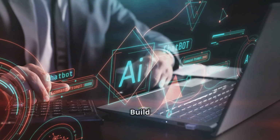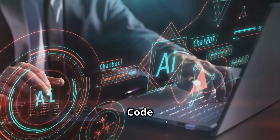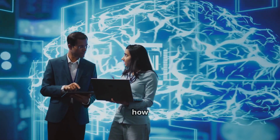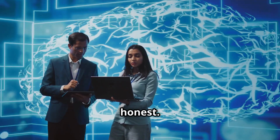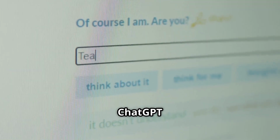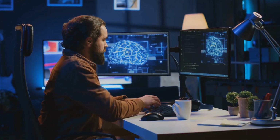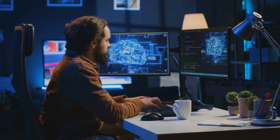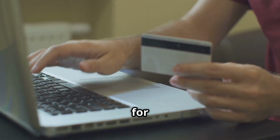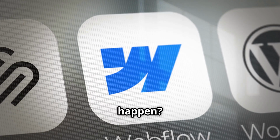Today, let's talk about how to build a $500 per month GPT tool without knowing how to code. Everyone's talking about how AI can make you money, but let's be honest, most of the advice sounds like this: start a newsletter, sell an ebook, use ChatGPT to write content faster, and hope someone buys it. But what if you could actually build something useful, something people pay for every month, and you don't need to write a single line of code to make it happen?